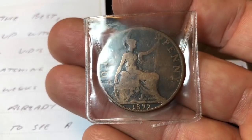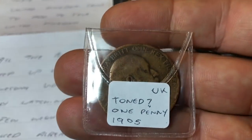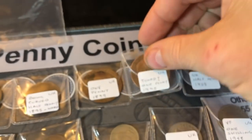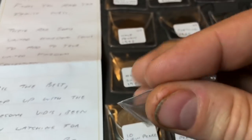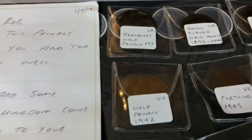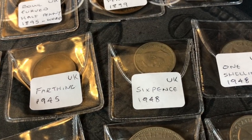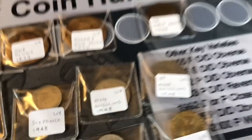An 1899 1 penny. I got to remember to flip these right. Love it. A 1905 toned 1 penny. Beautiful. A 1908 UK halfpenny. We'll get this done right eventually. Love it, love it, love it. We've got a 1942 halfpenny, a farthing from 1945, a 1948 sixpence, a UK 1 shilling from 48, a very fine 1 shilling as well from 1948.